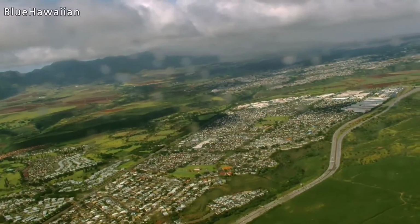Will we see the sacred bow? We're gonna try to make our way over there. It's on the other side of the ridge. We'll see what the weather's doing.